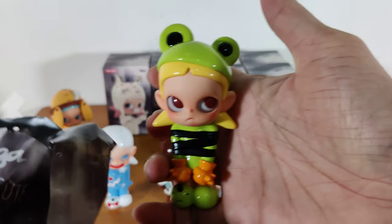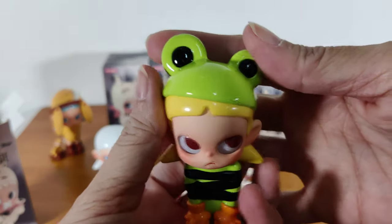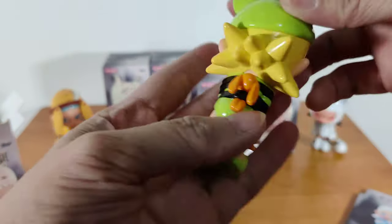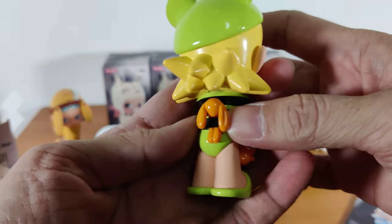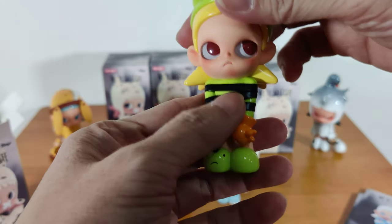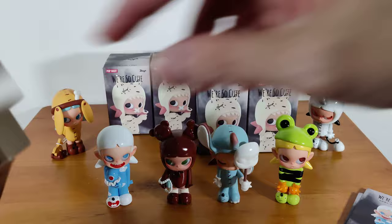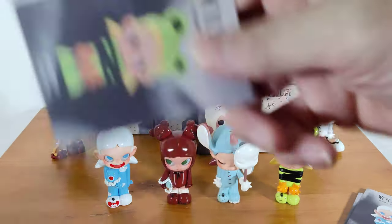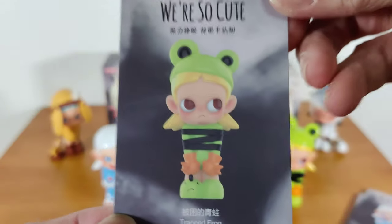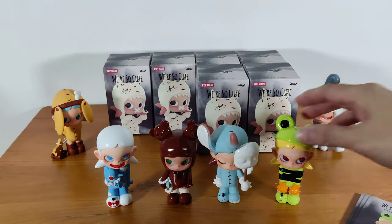Ooh, this one looks like frog. A frog, because it's green and it has the two big eyes. Let's see if my guess is correct. Oh, it's a cute little bunny toy stuck behind her. It's just like tied up. This color is really nice, really pops. Okay, no accessory. Oh, it says trapped frog. That's what she is, trapped right now.